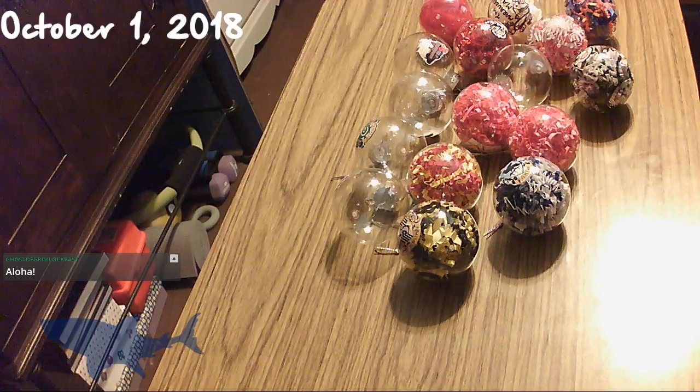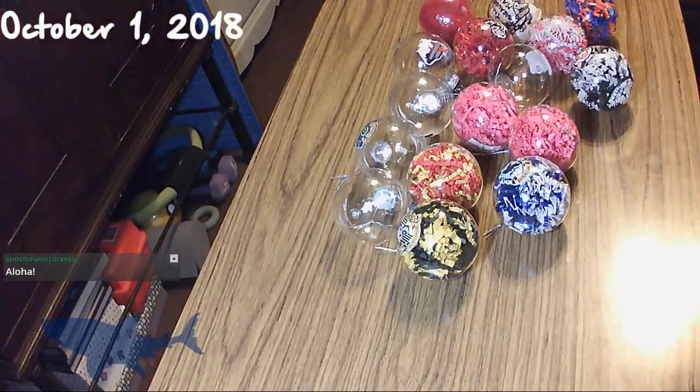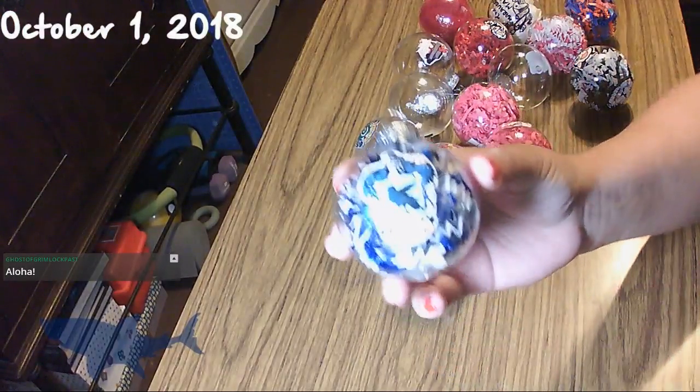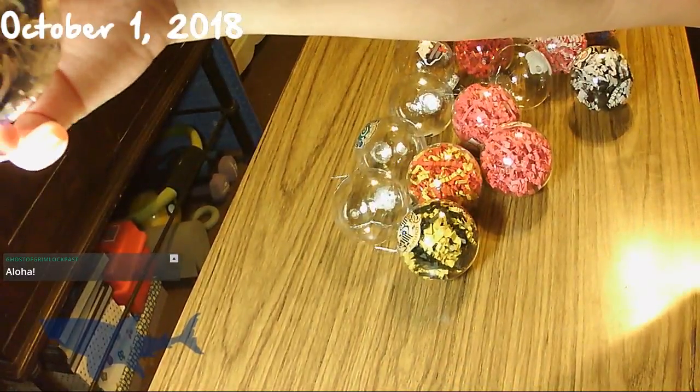So, we have ornaments. They're all done. You know, let me put some more light on. Okay. So, this one's all completed. Maybe this needs to be, like, not right in my eyeballs.